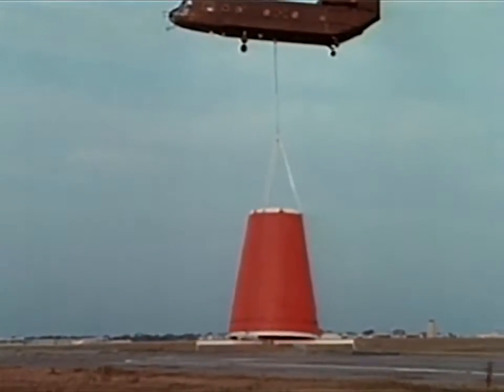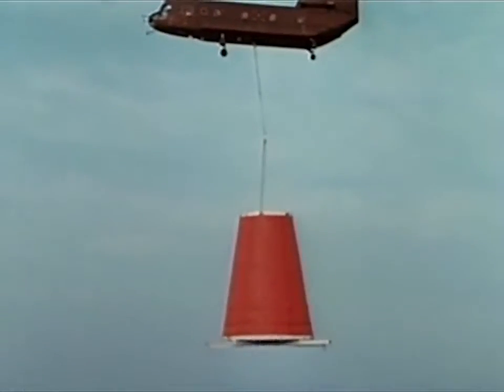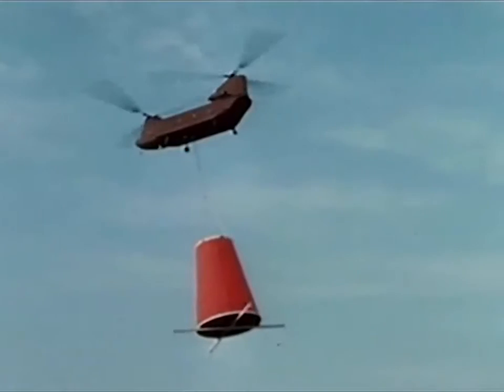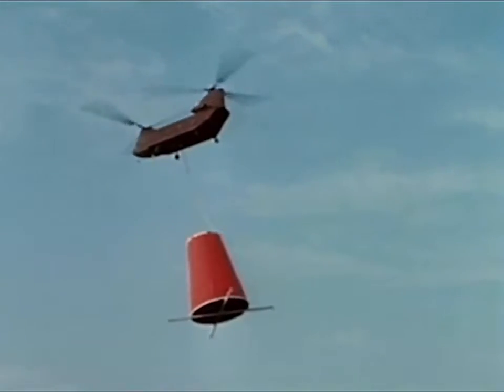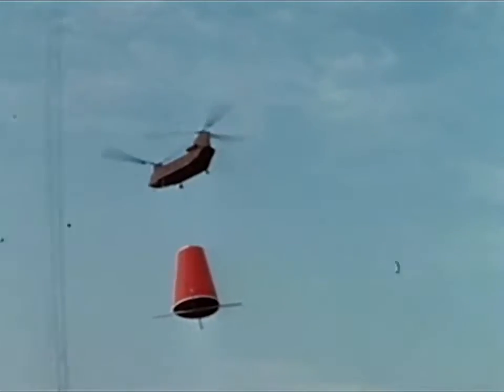Transportation of the first adapter sections from Tulsa to Cape Kennedy was handled by Army helicopters. Adapter number 4 for the O-11 spacecraft was delivered early in 1966.